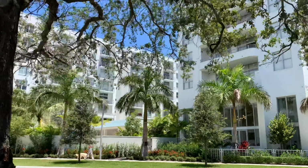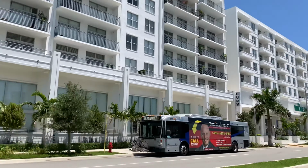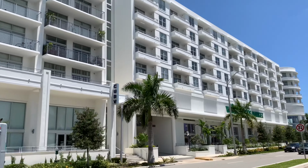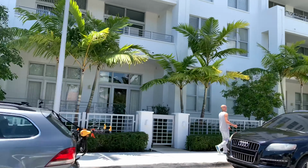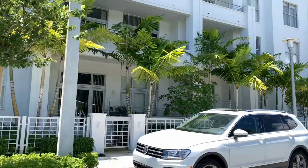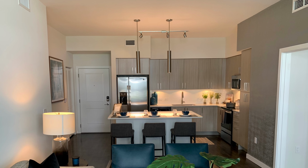Curve has direct access into Whole Foods, so there's no need to go outside and battle the heat or the rain or the sun. On the northern end, as shown here, ground level has your own porch, your own gate, and street access. These homes are brand new.